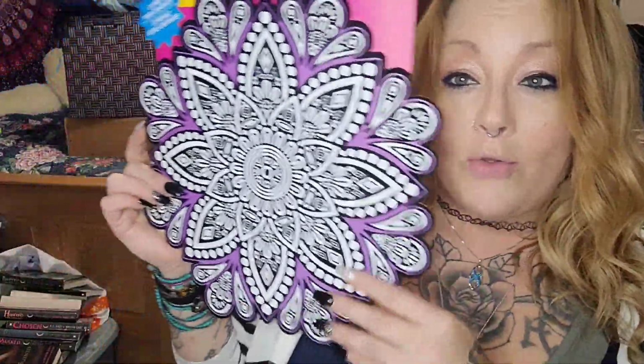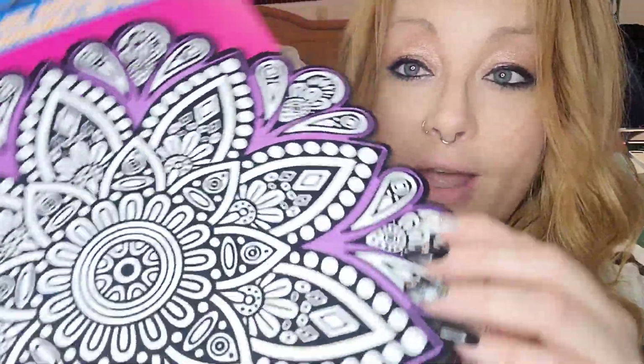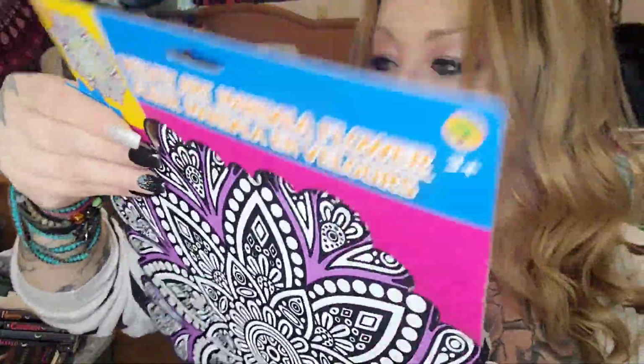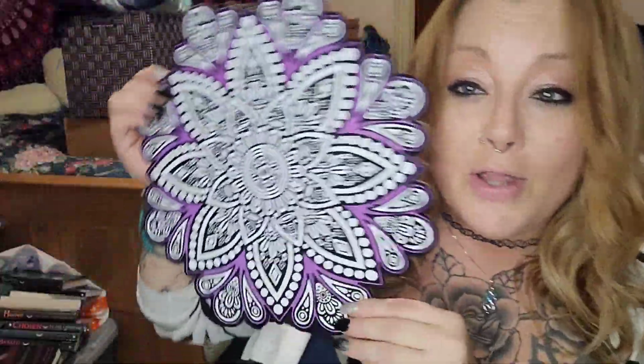So let's see if I can even get these in frame, because they're pretty awesome, but they are also pretty big. Look at these. You guys, check it out. These are so cool. I'm in love with these. These are Velvet Art Mandala flowers. And no, they do not come with any markers or anything. But obviously at the Dollar Tree, if you don't have any markers, the Dollar Tree has plenty for you. But check them out. I love the vibrant color that they already have in it with the purple. It does have some serrated edges, and you can just pop this little sucker right out. So this is what it looks like when you pop it out of the little cover that it comes with. You guys, look at how cool this is. I'm in love. So I did buy this one for me to color on.